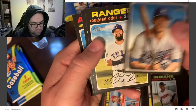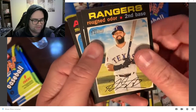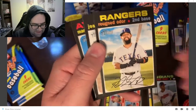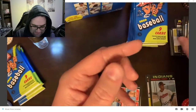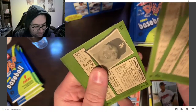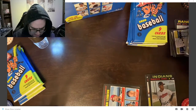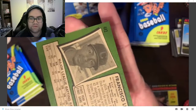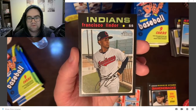Enrique. I don't know who you are. This guy's name just looks like rough odor. That's what it looks like when I see it. Simeon, high number check. Haven't got any high numbers yet. I think Lindor is. Hey, it is. That's a high number Lindor. That's a cool card.